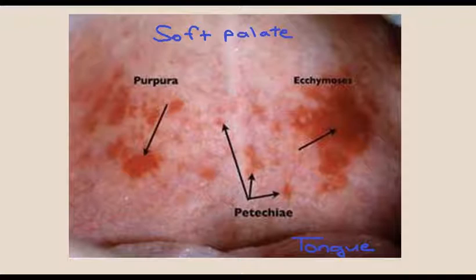Petechiae is visible in small superficial vasculature like the oral mucosa. The question is, is the mucosa the only place this is occurring? The answer is no. It is occurring in deeper vasculature, but you just can't see it because it's covered up by multiple tissue layers. So you need to go hunting to find out why. Keep this in mind as we discuss other disease processes.